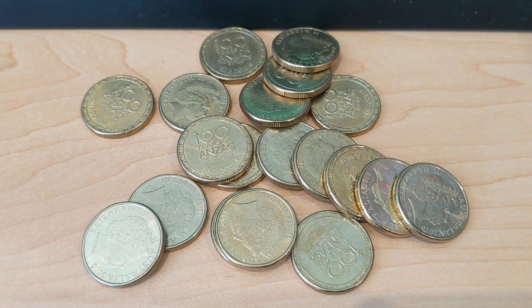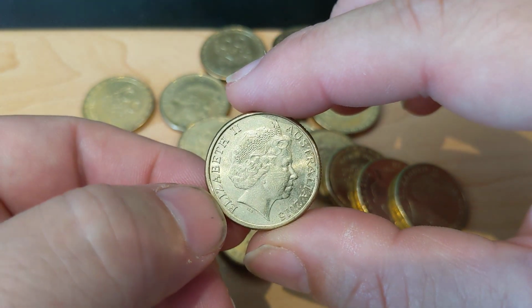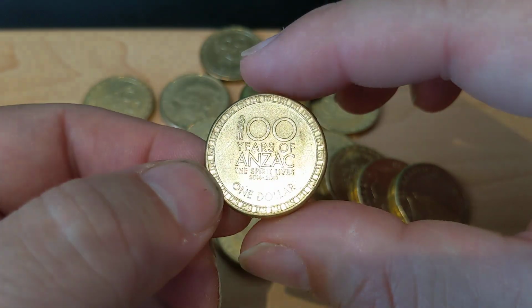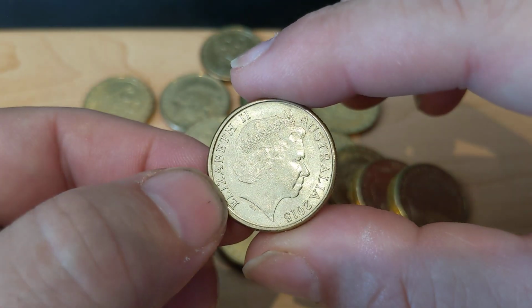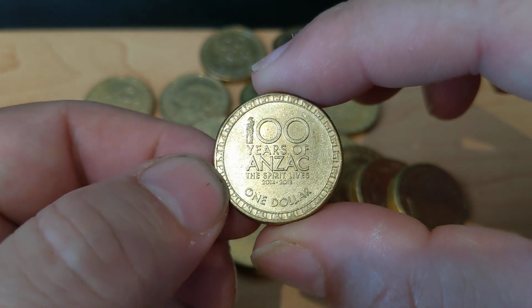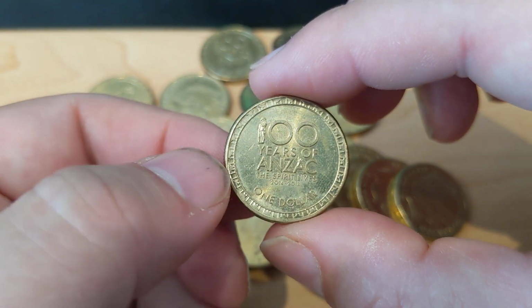So today we're looking at another low mintage coin, and that being the 2015 100 Years of Anzac $1 coin. From the years 2014 through to 2018, the mint came out with 5 of these coins, each the same, the only difference being the date. So 2014 through to 2018, but this is the 2015 one. The 2015 one was the lowest minted of the 5. 2017 also was a lower minted year, but 2015 is the most sought after in the group of 5.